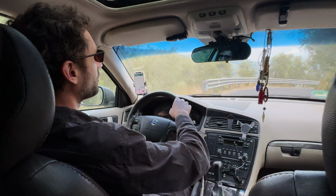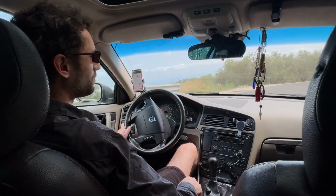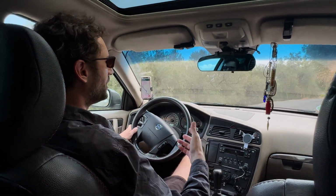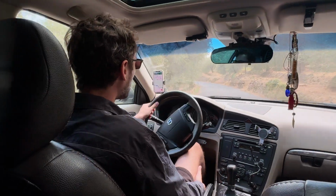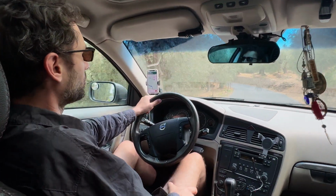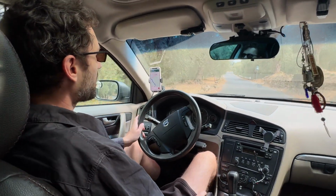And I don't know any other car that I've been driving for a longer time that I can say that about, that there is no real pain in the back. Your legs don't get all cramped up. So from that perspective, it's great.